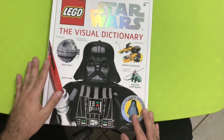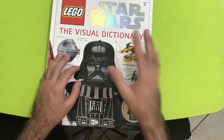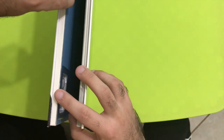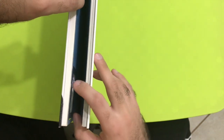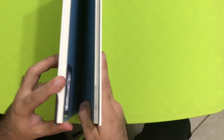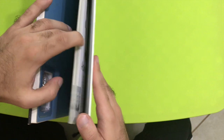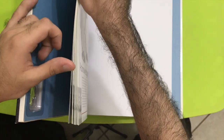We'll talk about the Rebel Base more, especially when we get to the end of the Visual Dictionary, but let's just start by cracking this thing open. It looks a lot thicker than it actually is because of the whole thickness here of this box that you need in order to get the minifigure in there. As a kid, I remember this being huge, but I'm actually pretty surprised at how thin this actually is.